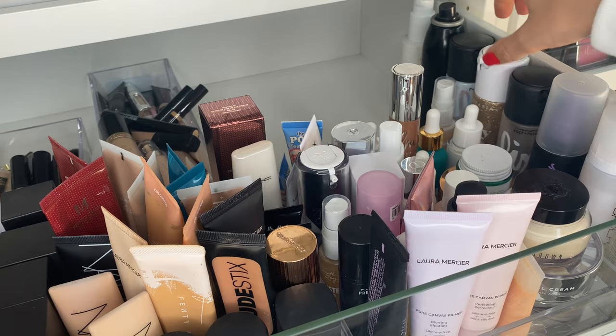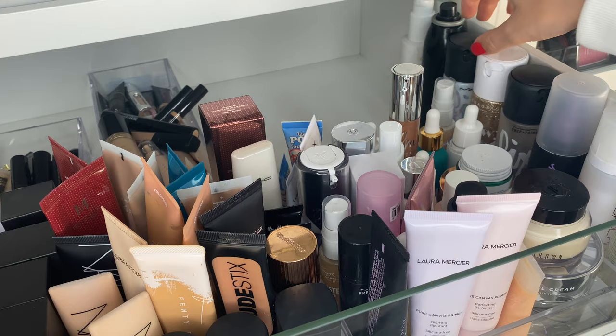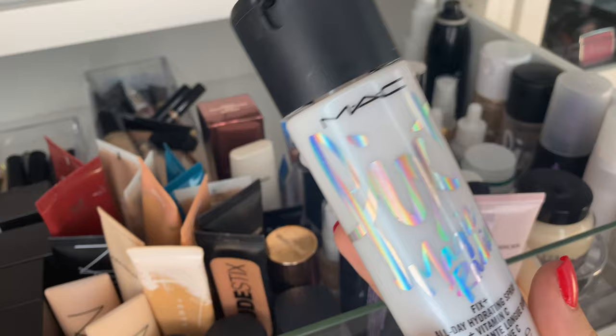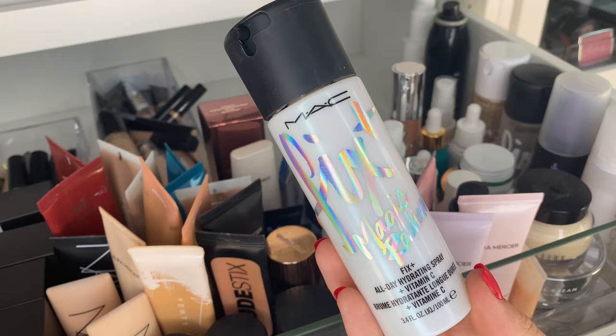It's really, really nice if you want that gorgeous, glowy base. Again, this has no glitter in it. Despite the packaging, no glitter. And then we've got MAC Fix Plus Magic Radiance. Again, this is one of those setting sprays that makes your skin look dewy and fresh without having that shimmer in it. This is actually unreal. I love this one. This is the one which I've been reaching for since probably a few months.